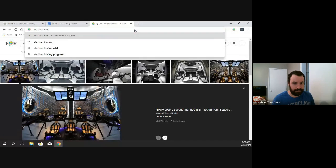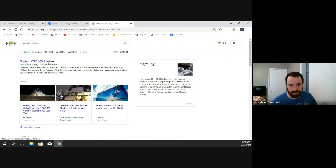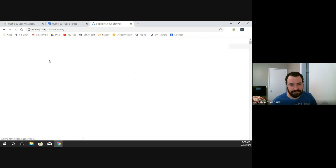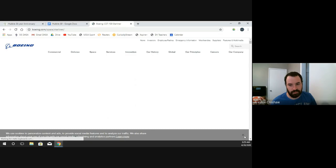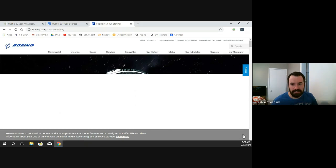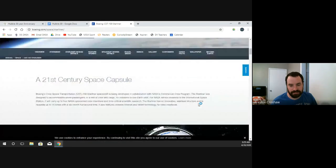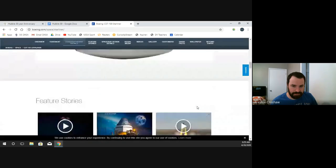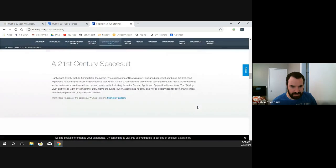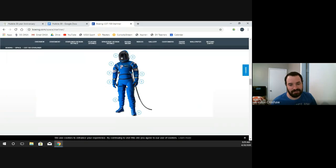The Starliner is a very cool capsule. It is slightly less futuristic looking, a little bit more utilitarian in its design. It was supposed to be making its first flight around the same time as the Dragon. However, they have had several problems and setbacks, and oh man, that spacesuit just does not look as cool. I'm sorry, it just doesn't look as cool as the SpaceX one.